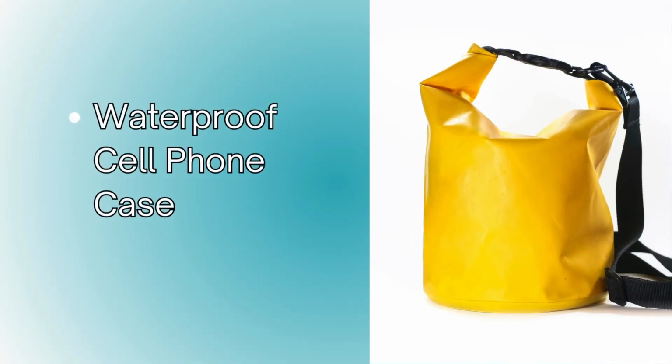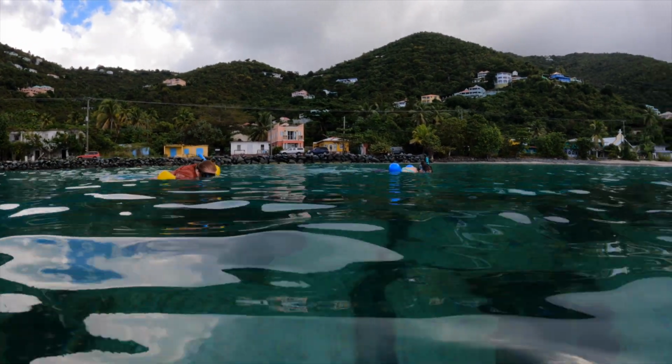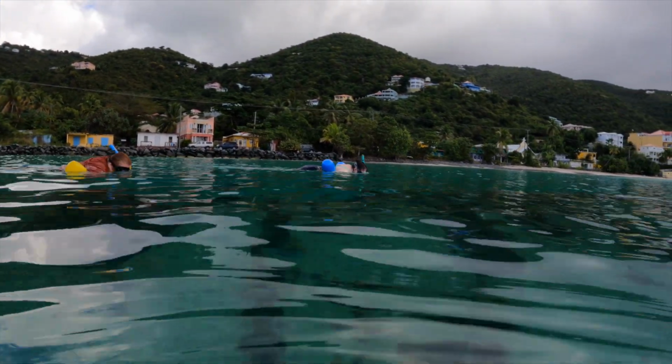And since you're going to be on the beach, it is important to make sure to bring some waterproof bags. We like to bring both one for our cell phone and a waterproof dry bag that we can take into the ocean so that we get a double layer of protection. And our valuables aren't just left on the beach unattended, so that is definitely a safety concern.